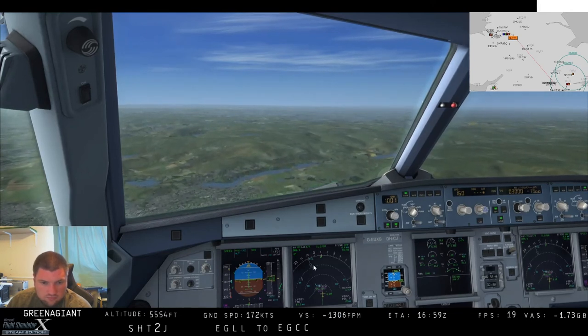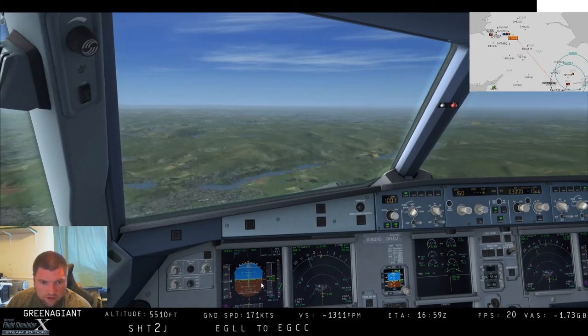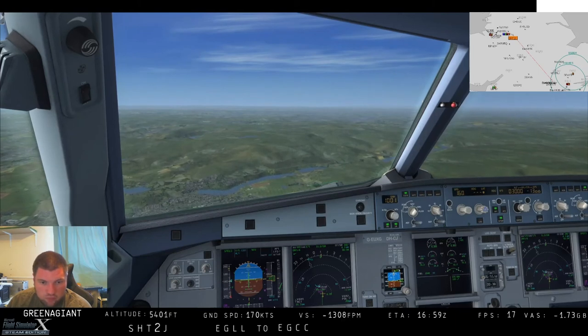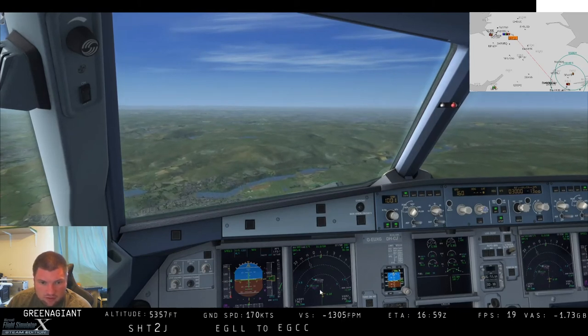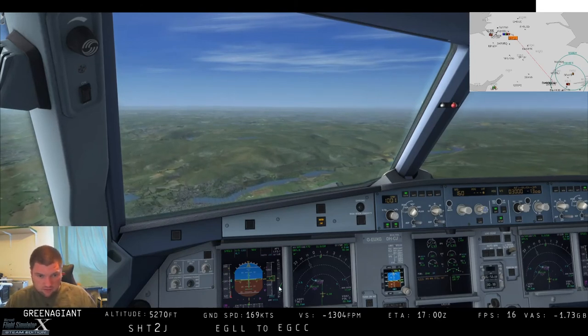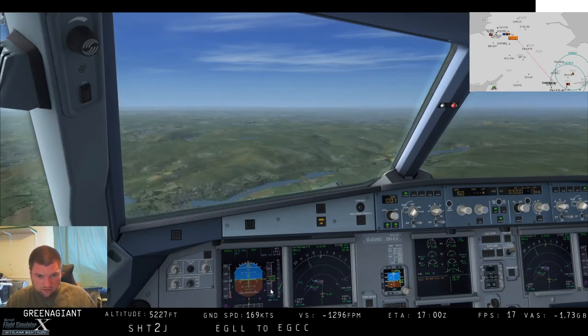Alright, finally, it's coming down. Hallelujah. Now we've got this horrendous turn in a sec. Right, speed's good, altitude's reasonably good.